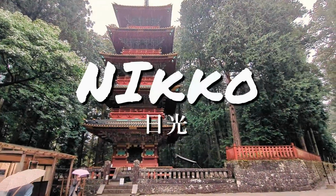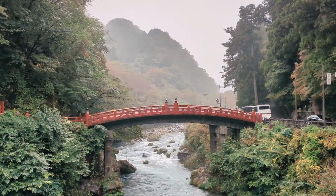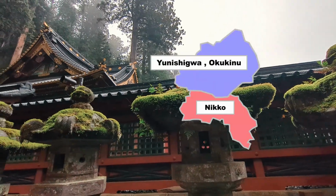This time, I will introduce the Nikko area. Nikko is famous for places like Toshogu Shrine and Lake Chuzenji, but the area referred to as Nikko is quite extensive, and the area is divided as shown in the map.